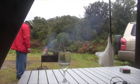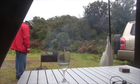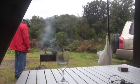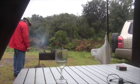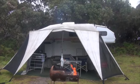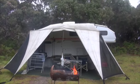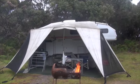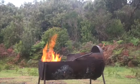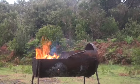There's a few flames coming up, that's good. This is the view from my seat in my lounge room at Manuka Campground. My man has got the fire going. Can't say that there's not every comfort provided in Manuka Camp near Arthur River. I was just saying I'm sitting here under the annex all dry.